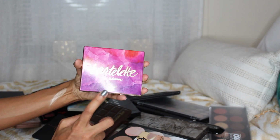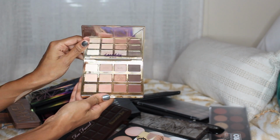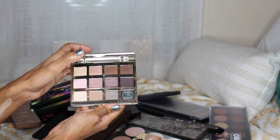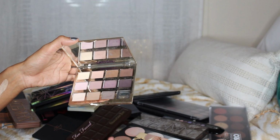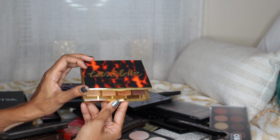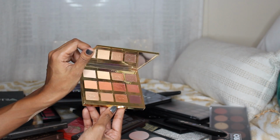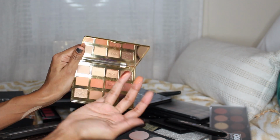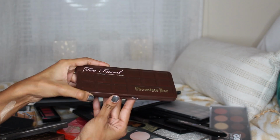This one is Tartelette in Bloom, one of my favorites. It's actually shattered, the mirror, but the eyeshadows are amazing and I'm definitely keeping it. I have the original Tartelette palette. This one's going to be in my maybe because I honestly don't think I'll be keeping it. This one is their brand new palette. It's called Toasted and it screams fall. I'm obsessed with it. Their eyeshadows are so pigmented as well. Keeping it for sure.